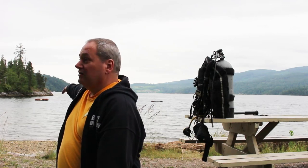We're here at Tuwanek in Sechelt, and we're going to be doing a dive. The dive site is right behind us over there. The tide is right, looks great, so let's get our gear ready.